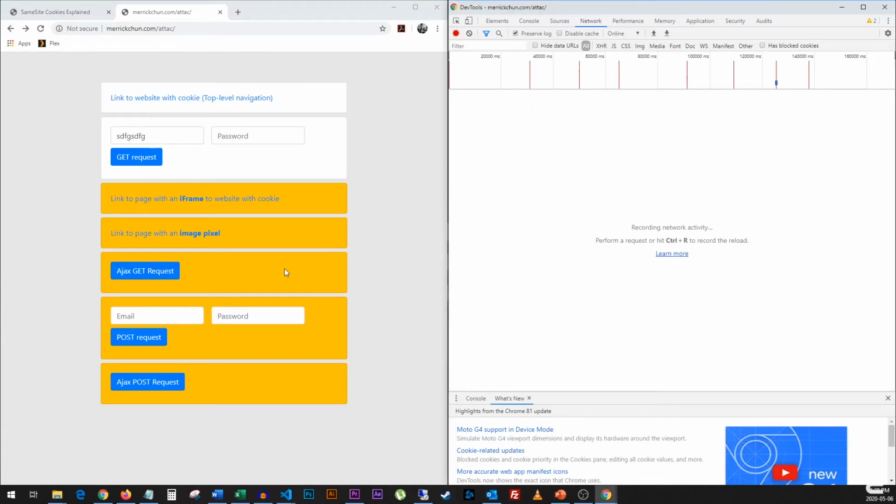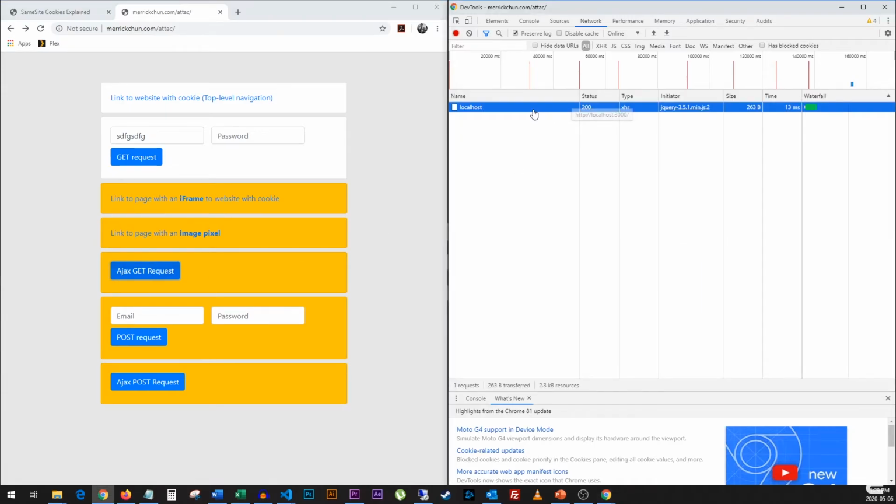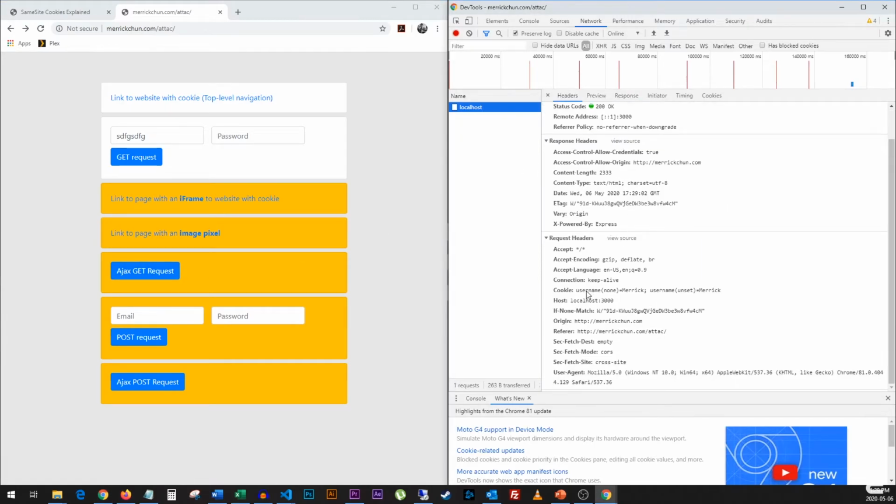All right, and here we will do an AJAX GET request. So this is sort of an unsafe GET request that happens in the background. So you won't see anything happening on your screen. This request is happening in the background. So here is the request, and look at that. Only cookies with SameSite none will be allowed to be sent in this type of request. So even though it's also a GET request, because it's being done in the background, it's blocking all cookies except for SameSite none cookies.